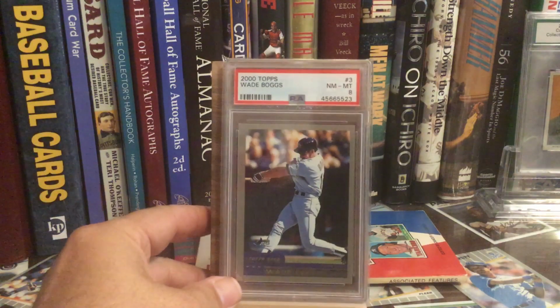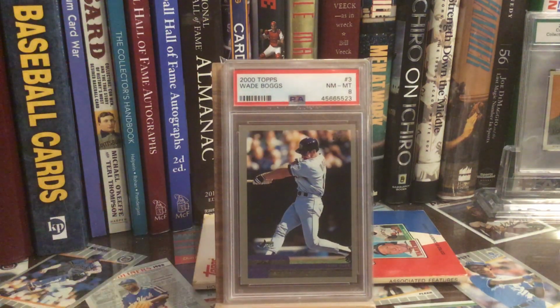Wade Boggs, 2000 Topps. So you can tell we're going backwards in time here. Him with the Devil Rays as well. He finished up with the Devil Rays. I think the Devil Rays back then were where careers went to die.